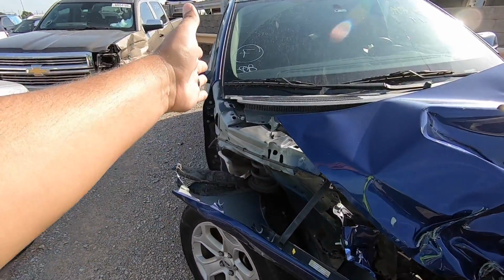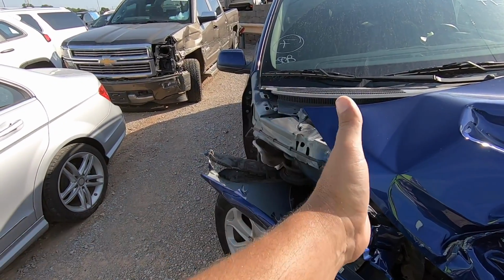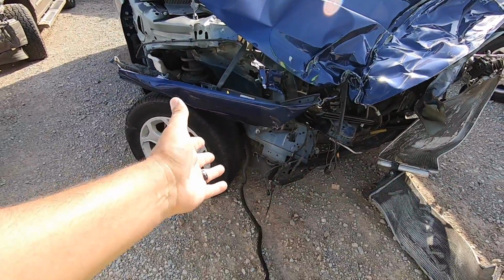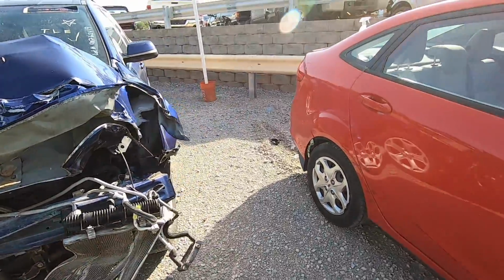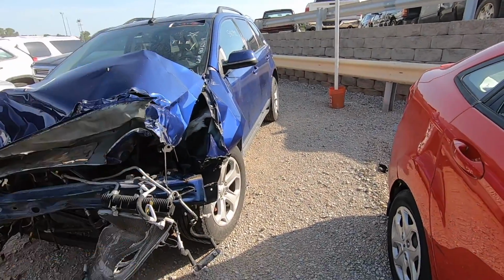Your aprons that used to come out right here are now way over here. I mean, it shifted the whole front end of this entire car. Subframe and everything is all shoved over this direction. Look how far this side sticks out from the side of the car.